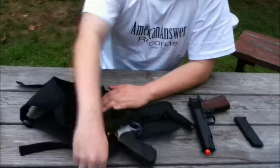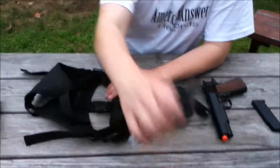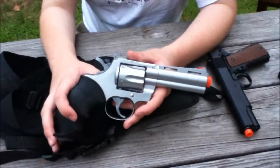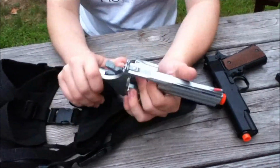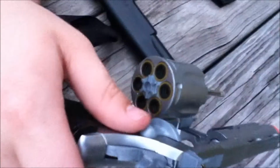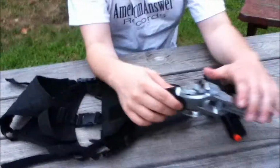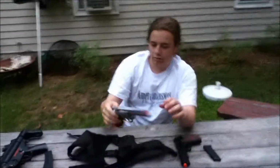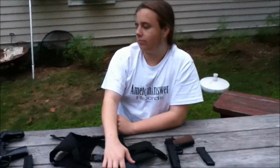Moving down the line, this is my weapon. It's a Colt, again, Python 357 Magnum. It's a revolver. I happen to like revolvers because they're old school and they never break on you, and it's just very dependable, reliable weapons. Once again, we'll get a little more on that later.